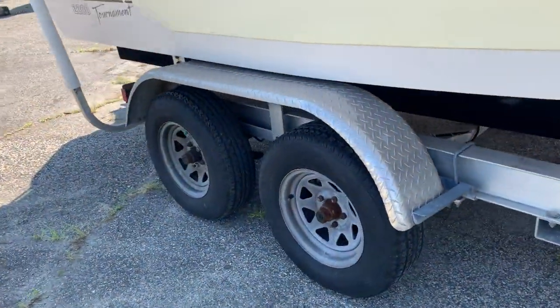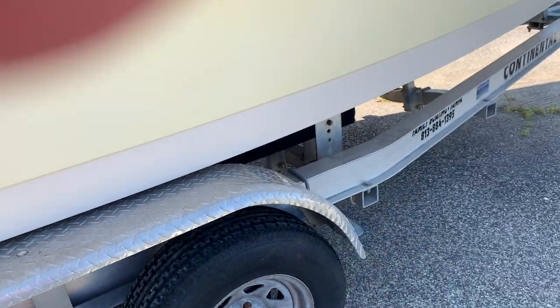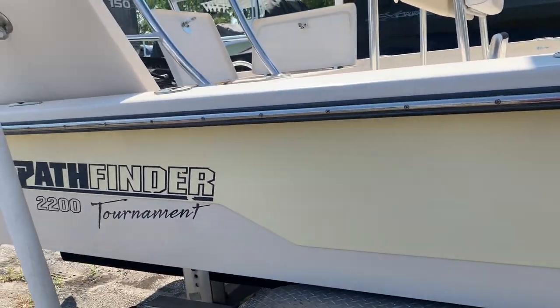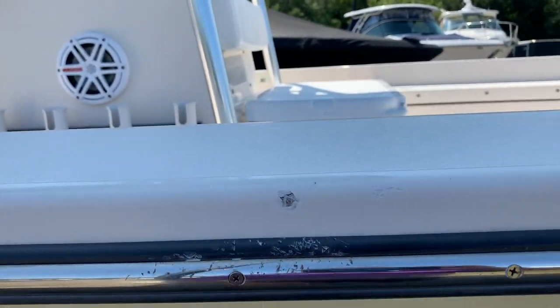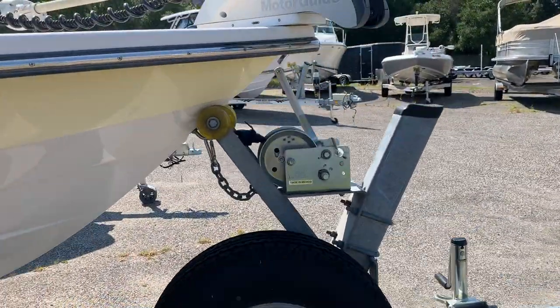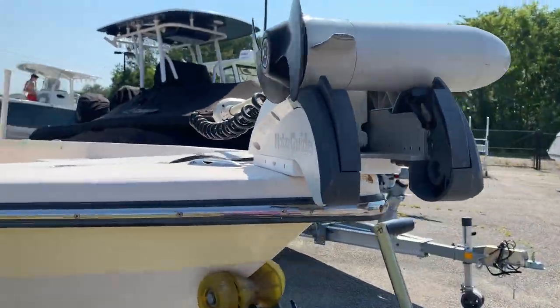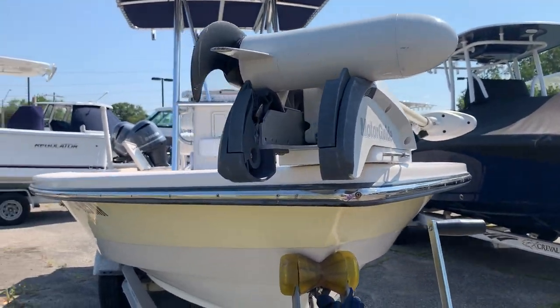Tires seem to have plenty of tread on them. Springs seem to be okay. Now let's get back to the boat. Like I said, pretty good shape. A couple little scuffs here and there in the gel coat. Nothing structural, looks like just some dock rash and things. But it's just a classic Pathfinder, rock solid, Motor Guide Xi5 trolling motor for your anchoring.